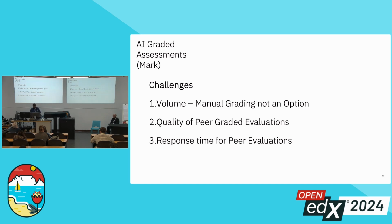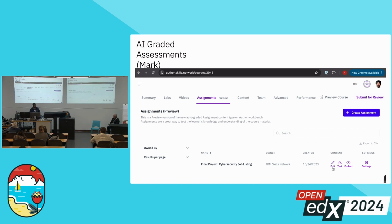So those are the problems that we've tried to solve using this AI-graded assistant called Mark. We've created an interface within our course content creation environment where you just click on create an assignment, and then you can configure the assignment.